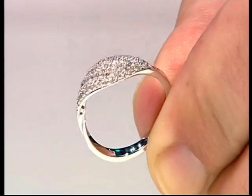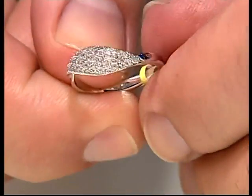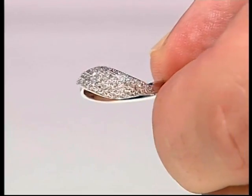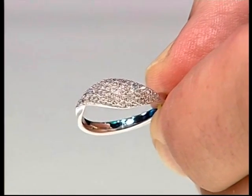66 individual diamonds. Now, you see the complete coverage there. Almost a kind of tiara, a real big wave. A serpent-like wave. I love it. I really do. You can get carried away with the diamonds there. Set in beautiful 9-carat white gold. Comes to you in a size O.